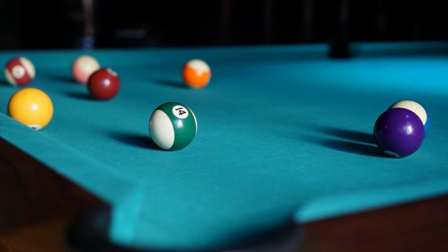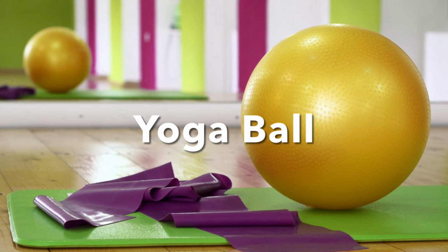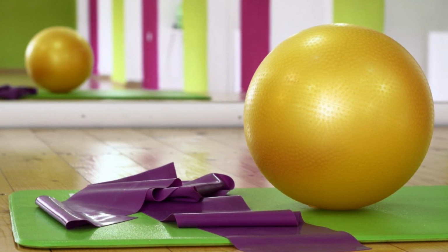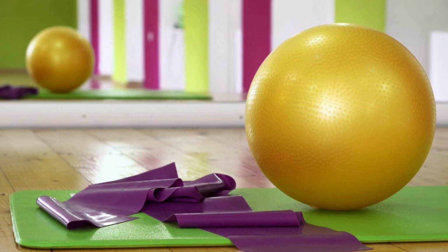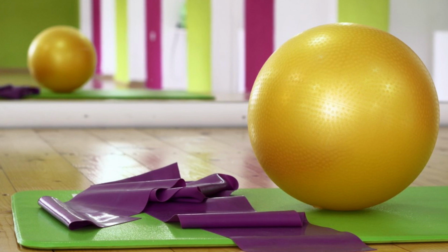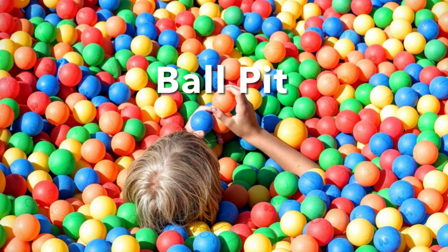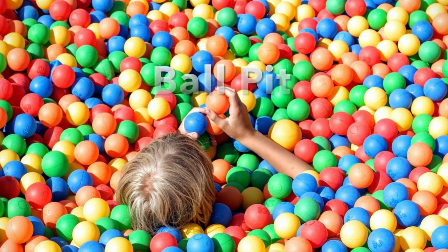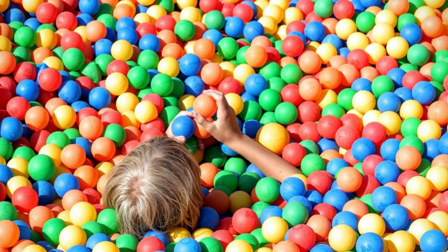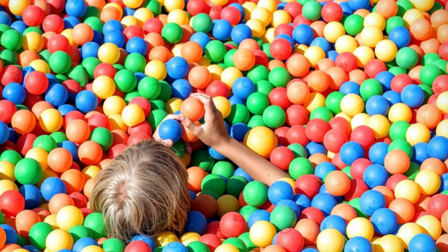Here you see a big plastic ball, sometimes called a yoga ball or an exercise ball, that's used in aerobics, yoga, and Pilates to help strengthen the core muscles, which are in the middle of your body. And then we have one of our favorites, ball pits. That's a container filled with a lot of colorful balls so you can jump in and play and throw the balls around in the air.